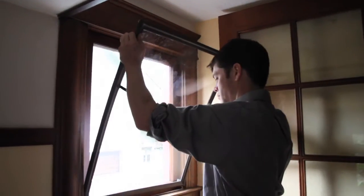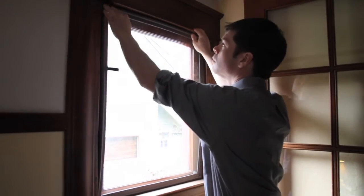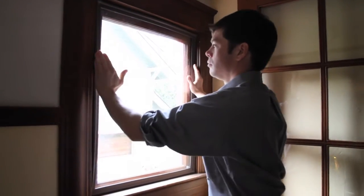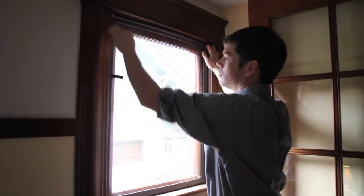What attracted me to the Indow window product was that you don't have to mess with your house at all. The way that the product works, you just put it in. They're fitted perfectly to each window, so it's just a gasket, a pressure gasket that allows you to insert the window in. They're light, they're easy to move around.